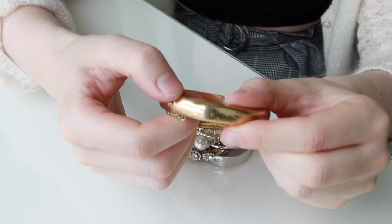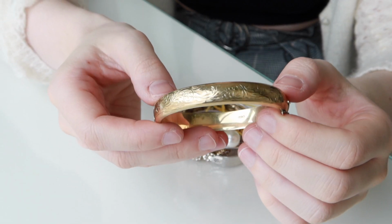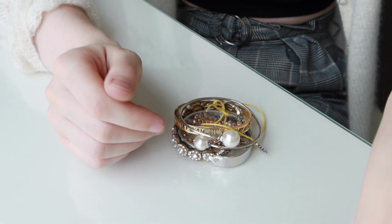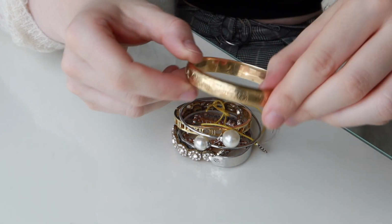Oh, there's another dent there. I hope I didn't do that. Yeah, so it's actually got a real story. So this bracelet is probably about 60 years old, which is pretty cool. So absolutely, definitely keeping that. And this, again, it's a little bit more of an antique gold. I can kind of get away with it.